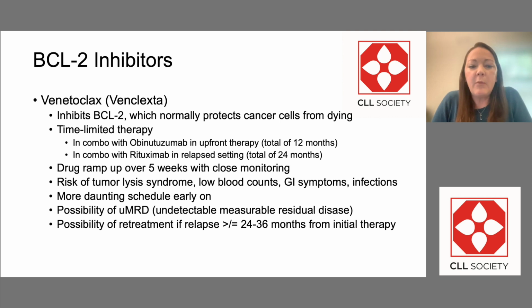So upfront therapy, when you're newly diagnosed and you're taking initial therapy, it's used in combination with obinutuzumab, which is a monoclonal antibody, and for a total treatment time of 12 months. And then you get a treatment-free period. In the relapsed or refractory setting, so after your first line of therapy, you would get venetoclax in combination with rituximab for a total of 24 months, though both the monoclonal antibodies are only given for the first 6 months in both regimens.